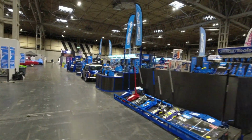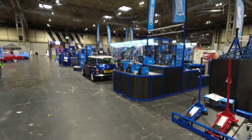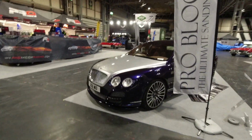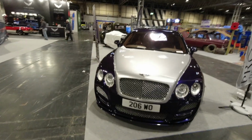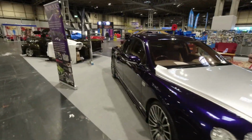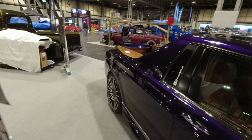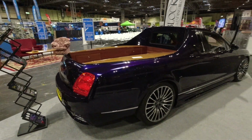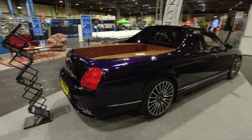Try not to spend money. Hold on, I've just noticed this. This will appeal to the Australians. It's a Bentley Ute. Look at that. That's quite an extraordinary creation. I'm not sure why you would do that. But yeah, definitely evokes memories of Australia right there.